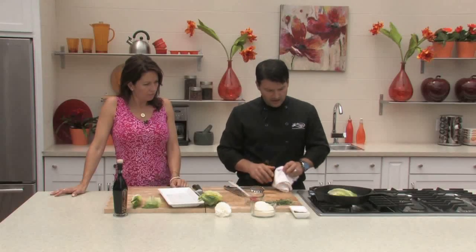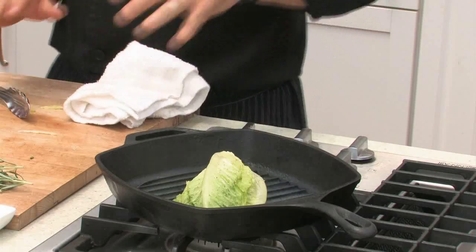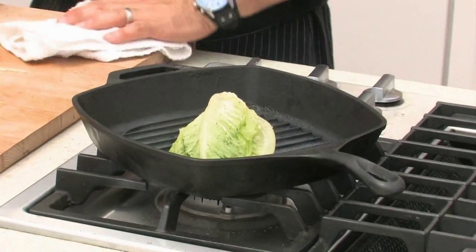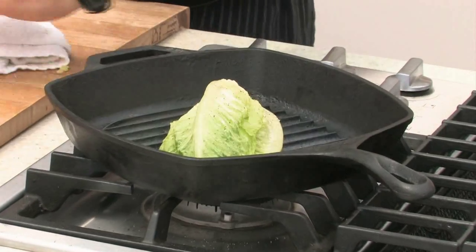This one here, it's just slowly wilting down, and that's exactly what you're looking for. You don't want it to burn. You're not looking for burnt lettuce here. You can see it's starting to wilt down over here. That's what we're looking to get out of this. Obviously some of the water content's coming out.